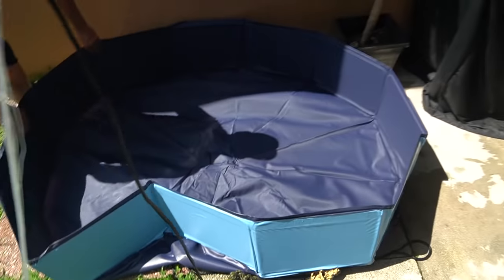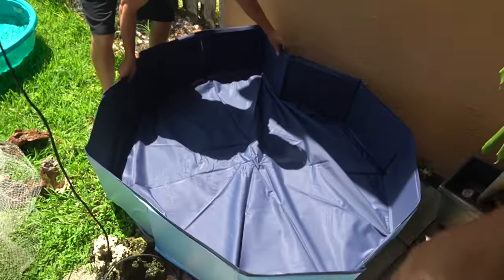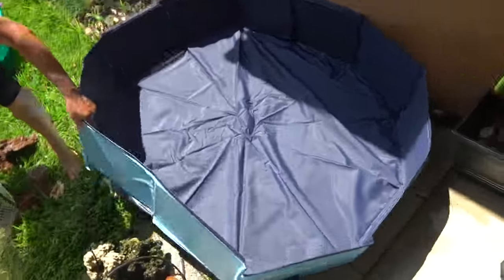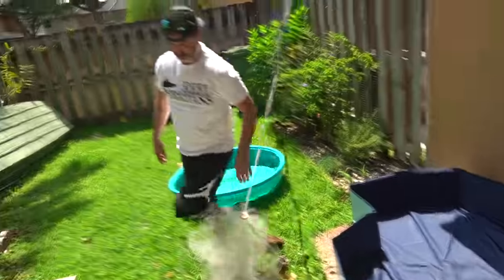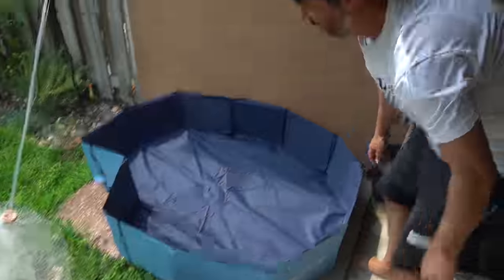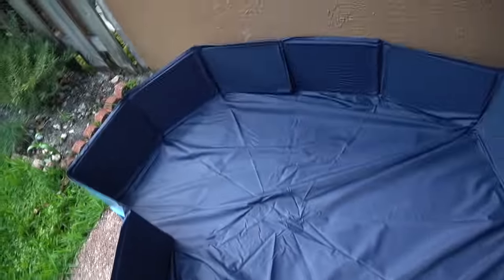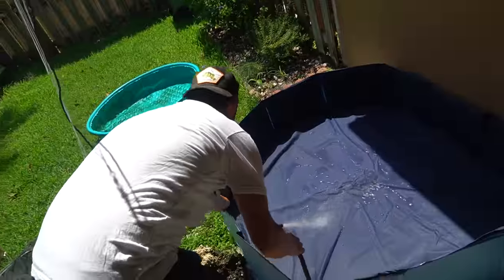The bottom is very, very strong, guys, because it's made for dogs to literally claw at the bottom. It's the coolest thing ever. And I put sharks in this thing. I put everything you can think of. If you see in my videos, you've seen this before. I have a smaller one that's about 48 inches. I think this one is 68 inches. So check this out, size of my foot. Big boy. I'm gonna fill this up with a hose and just let it sit there for a while.